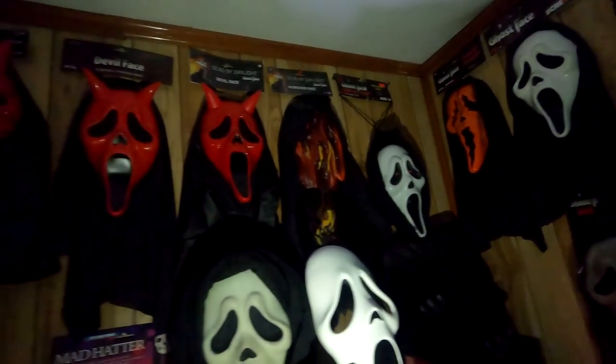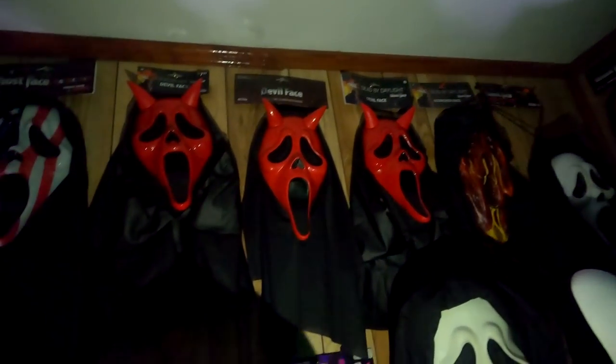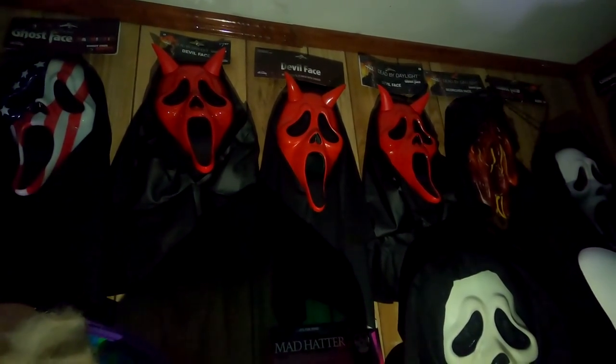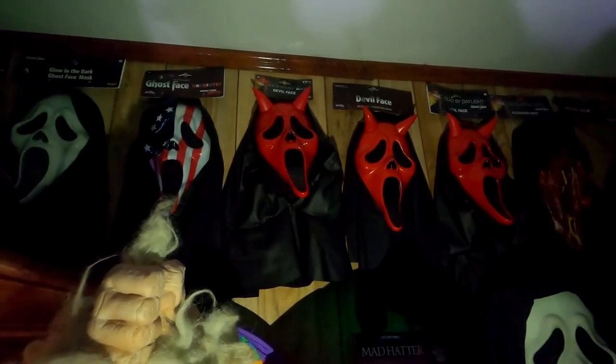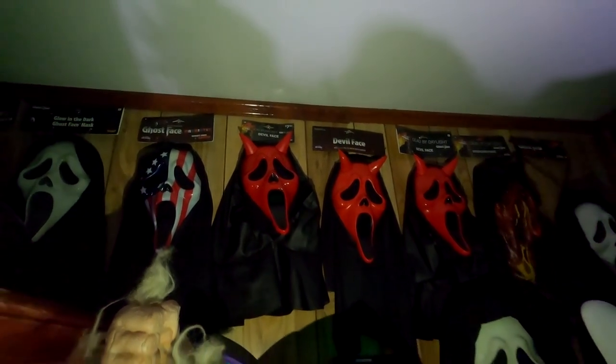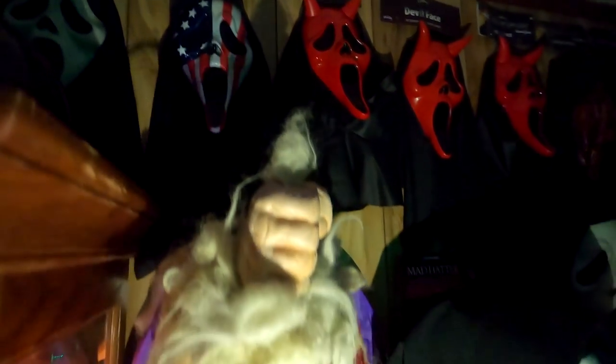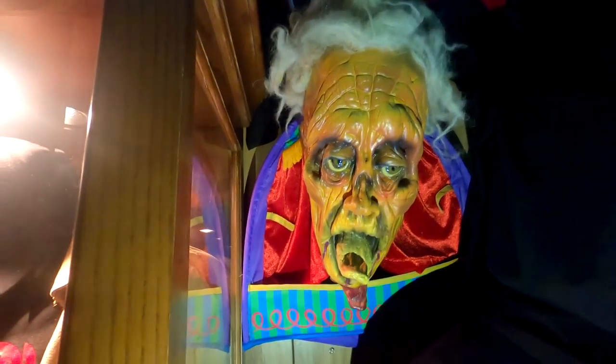Scorched face tagged, devil face, the new Dead by Daylight version, as well as an original poly shroud version. Check that out. And another Dead by Daylight version, however, the Walmart smaller tag, $8 version. And we'll take a brief look at this patriotic mask before moving down here and giving my man Herbie some respect.